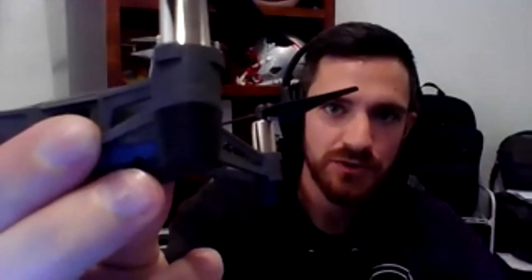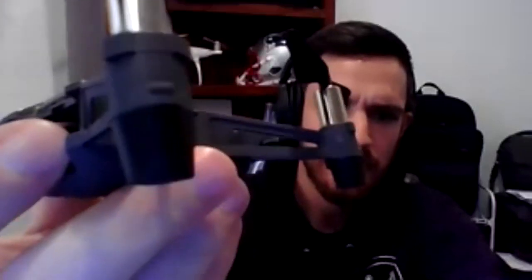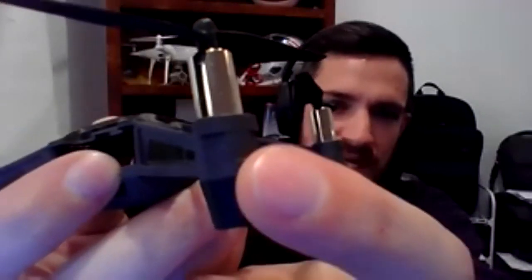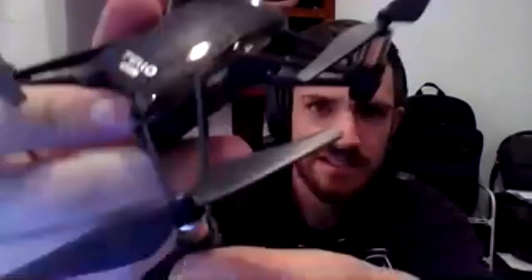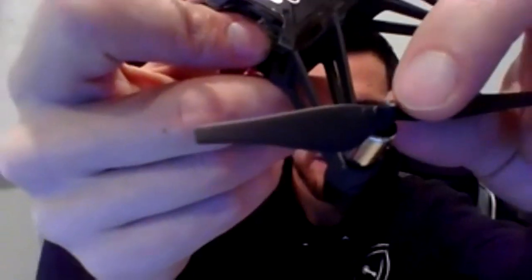On two of the motor arms, there's no marking. And on two of the motor arms, there's this little raised bit. It almost looks like a subtraction sign. What I want you to do is now look at the propeller that's attached to this arm with a little raised subtraction sign. And notice that that propeller also has a little raised ridge. And it's probably difficult to see with this camera.